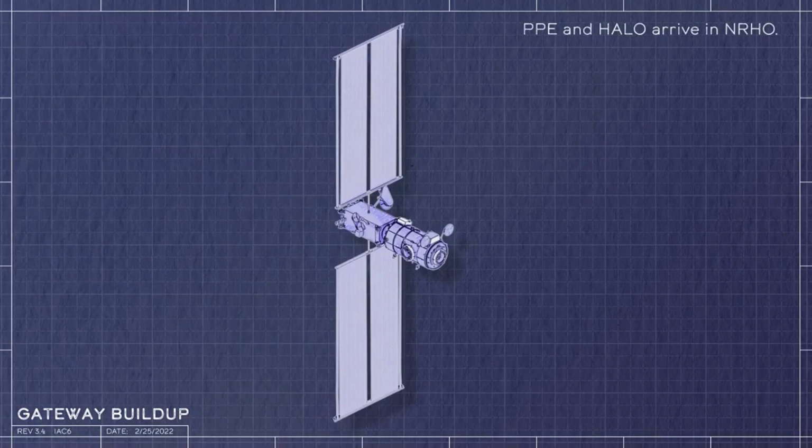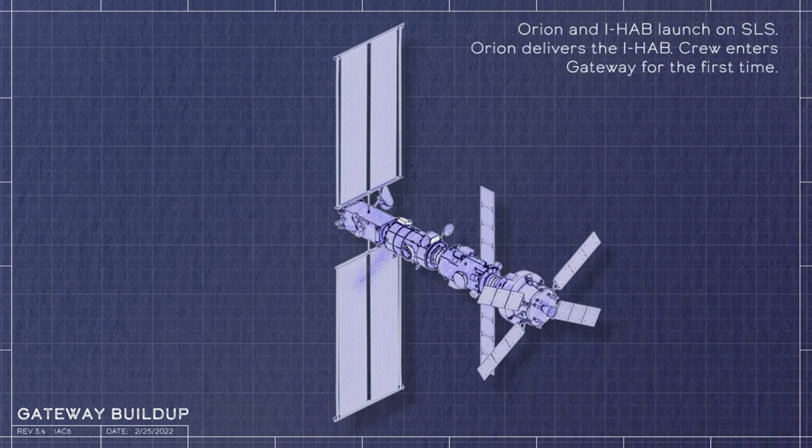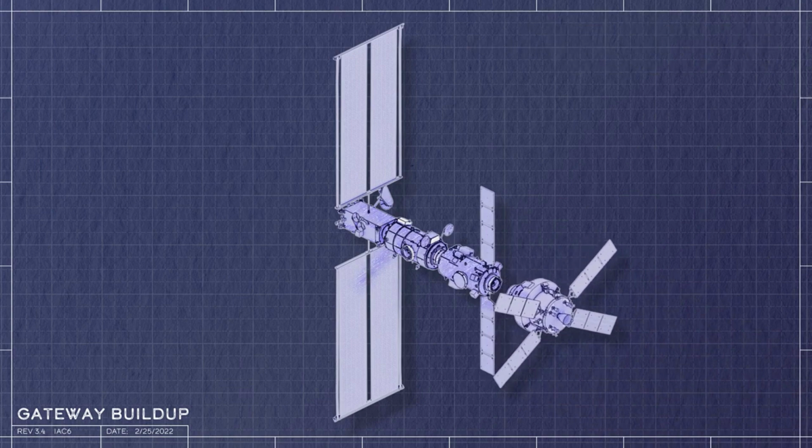Right now, the first two segments for Gateway are nearing completion. Here, the Halo and PPE segment will launch together on a Falcon Heavy and enter this orbit and mark the beginning of Gateway.